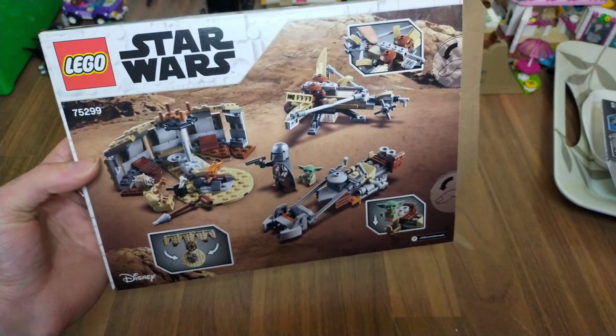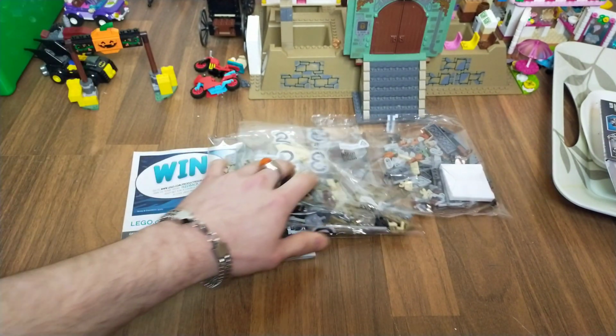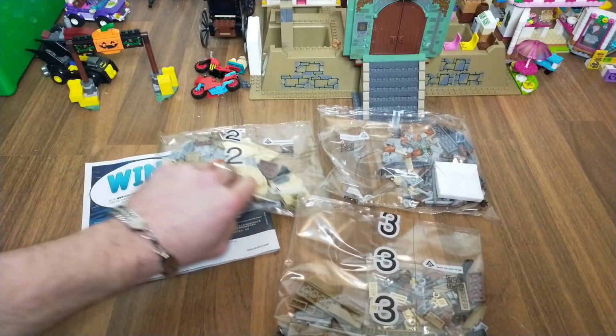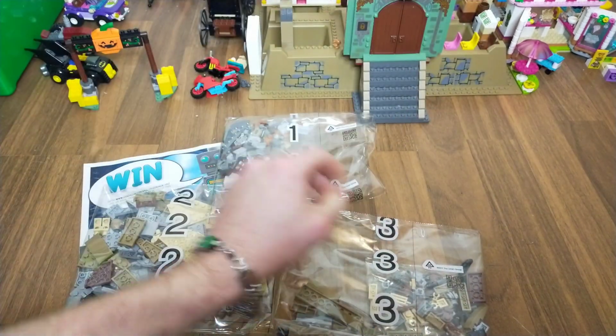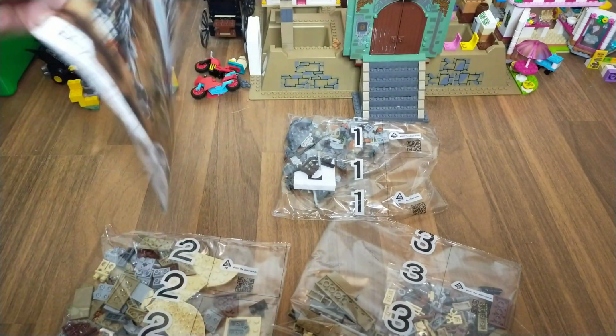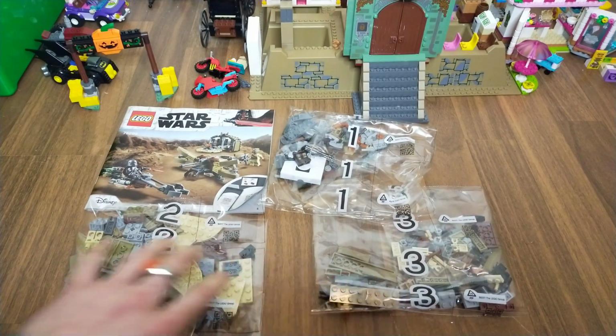And from the back of the box to the unbox, let's see what we got in here. So, first off, we can see that we have 3 numbered bags. We have 1 instruction book, and it doesn't seem like we have any stickers. So that's interesting. Definitely no stickers, thank God.